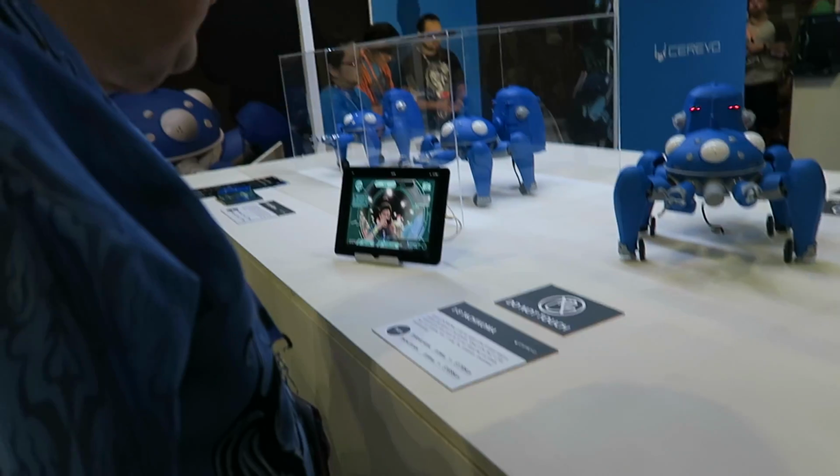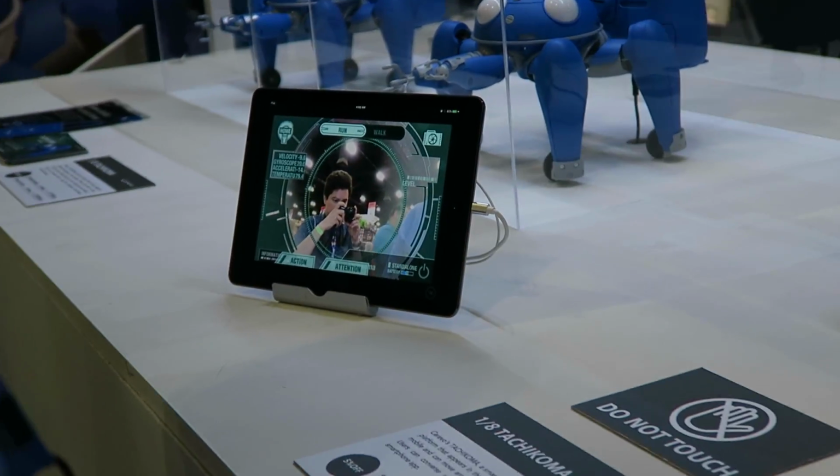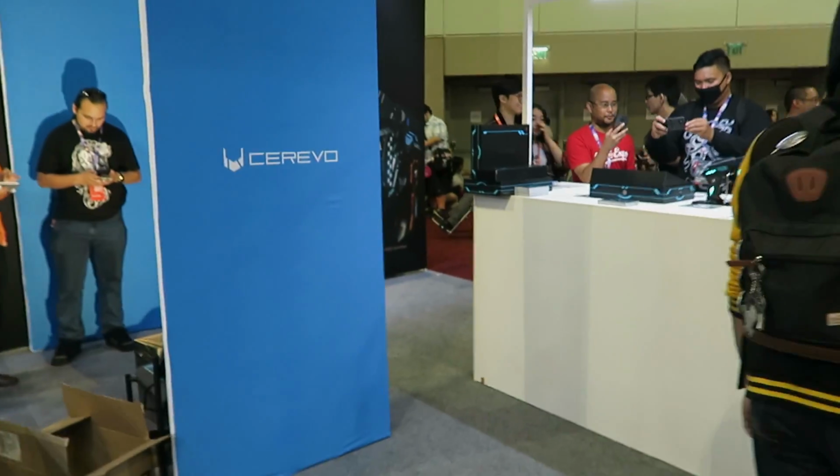Oh, I'm in the camera. Holy jeez, look at this. I'm gonna zoom in quietly, but as you guys can see, I'm currently in the camera view of the robot itself. That's pretty cool, but you guys haven't seen anything yet.